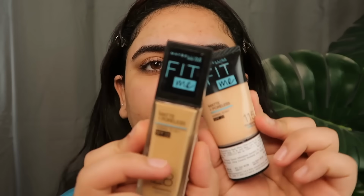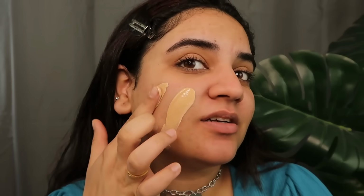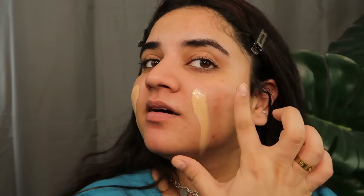For foundation, I'm going to mix two foundations. The Maybelline Fit Me. Both of these are of the same formula. It's the newest formula, the clay version. It has SPF 22. So I'm mixing 115 with 128, because this is a pink undertone, this is a yellow undertone, and I have neutral undertone. So we're just gonna mix that and put it on our face. So let's just do that. Oh my god, it's exactly my shade. Because I'm very pink as compared to my neck.